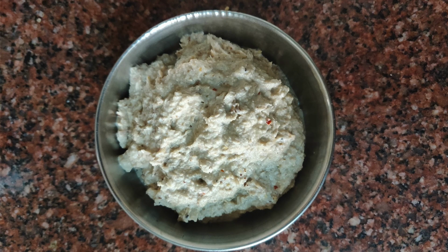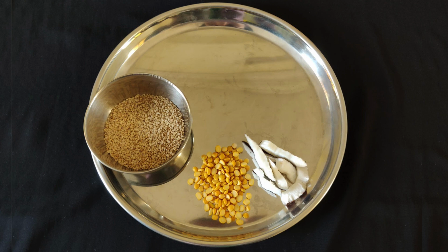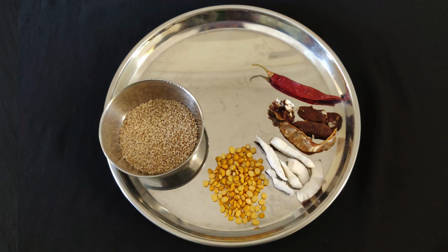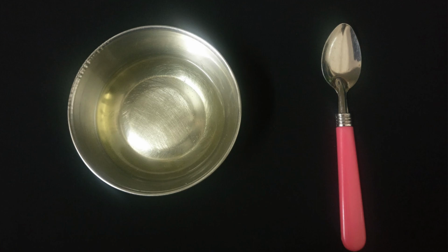For preparing sesame seed chutney, you will need 1/4 cup sesame seeds, 1 tablespoon split Bengal gram, 4 to 5 pieces of fresh coconut, 3 to 5 pieces of tamarind, 1 dried red chilli, 2 to 3 garlic pods, 1 teaspoon cumin seeds, salt to taste, 1 teaspoon oil.